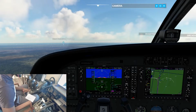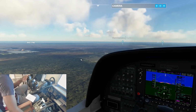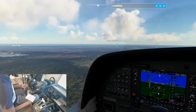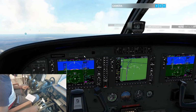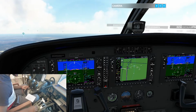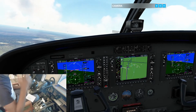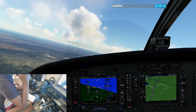Tango Sierra, roger, follow the traffic, cleared visual approach, runway 8 left. Follow the traffic and cleared visual, 8 left. 266 Mike Delta, runway 8 left, cleared. Cleared visual, 266 Mike Delta, runway 8 left.